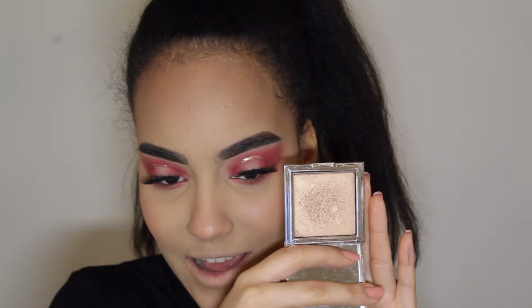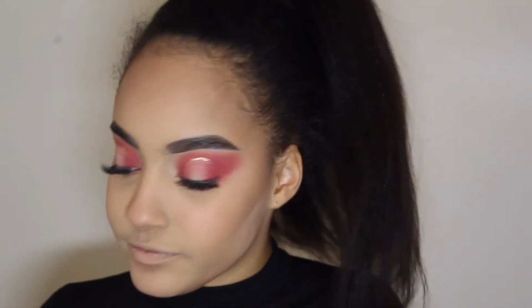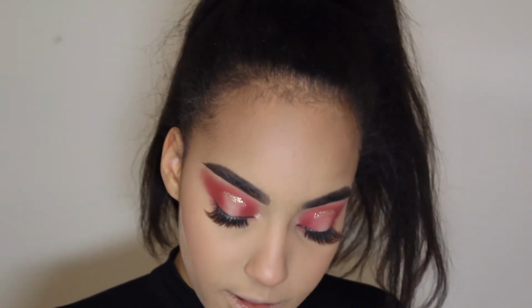I mean, I just said that. This is so lightning. So for my inner corner and my eyes, I'm going to take the Artist Couture Illuminati Diamond Glow Powder. Oh my god, it's so blinding. Y'all are gonna die. Y'all are actually gonna die. So, look at this. Like, how?